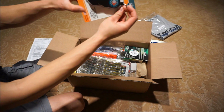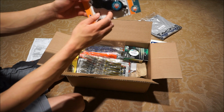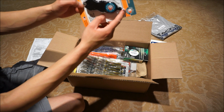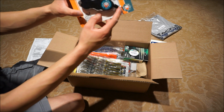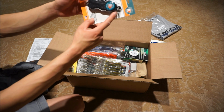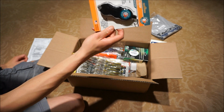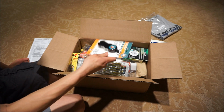I went with the heavy duty cutters instead of the standard ones. These do cost a lot more than the regular cutters, but supposedly they're much sturdier and they hold their edge a lot better. So hopefully they last a lot longer, especially since I just started using braid a lot more. Hopefully they last long enough to make it worthwhile.